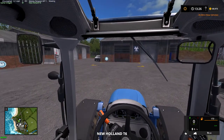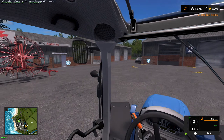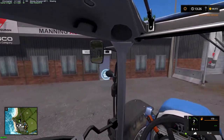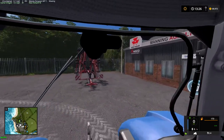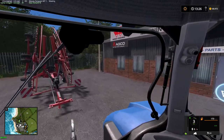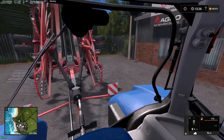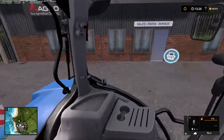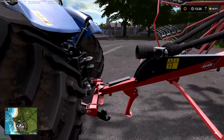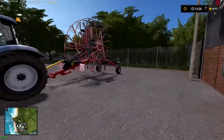This little T6 is going to look tiny attached to this, I think, but it should have enough power to run it, I'm hoping. Doesn't normally take a lot to run these. There we go. Oops. Attach the PTO quickly as well.